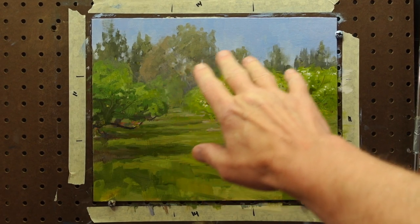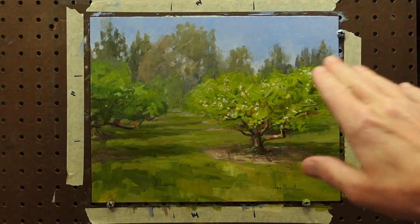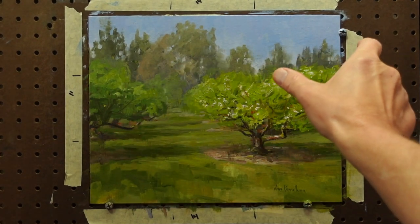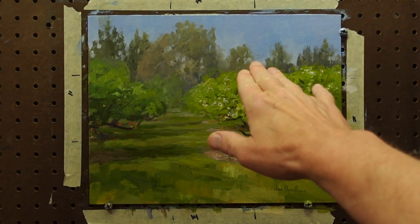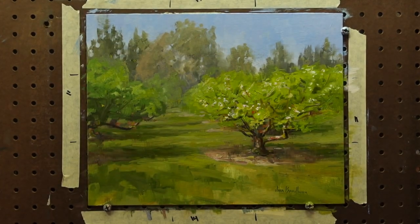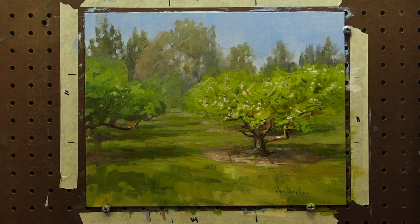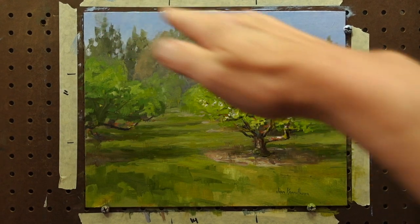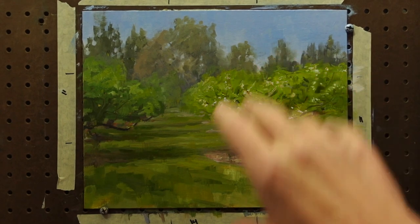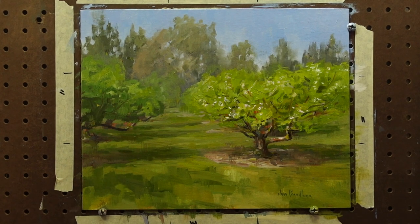I really lightened up this background middle and warmed it up. And I tried to take away the pattern in the background trees. Tried to make a kind of clump here, small individual there, big clump there, and then a couple kind of indistinct trees over there. Break it up a bit. And it's kind of what I remembered from that day as well. Kind of a slope to the background trees that counteracted the slope to this center of interest apple tree in the foreground.